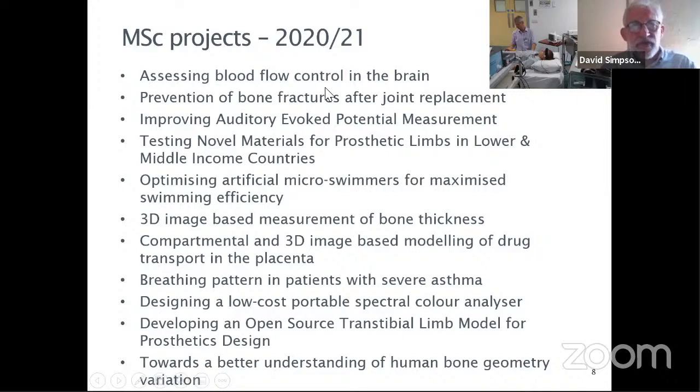One of my projects is assessing blood flow control in the brain, where we've got some data from colleagues in the hospital. And we're analyzing these using Doppler ultrasound to record blood flow in the brain, and then relating it to changes in blood pressure. There is quite a bit on orthopedic biomechanics, bone fractures. There's work on auditory implants or cochlear implants. There is work on auditory evoked potentials, so measuring the responses of the brain to auditory stimulation.